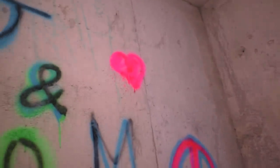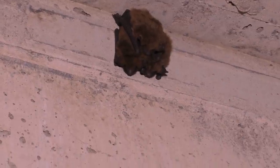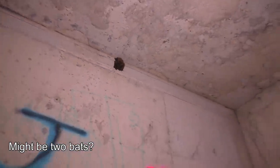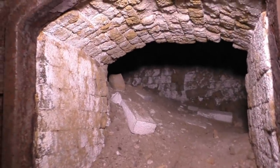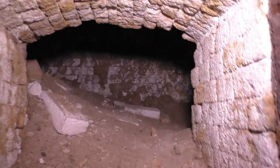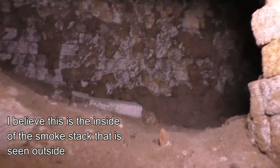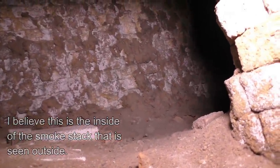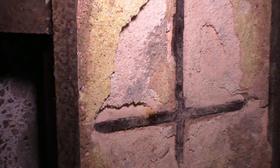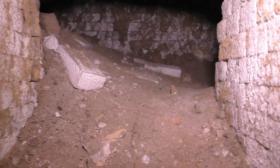Oh geez, there's a bat in here. A bathroom? A bat. Yeah, that's a live bat. I don't want to disturb it. I'm not going to waste too much time here. That scared me though. Now here's a... I don't know what this is for. Looks like it goes in. I actually think there's bats in there. I can hear squeaking or something. There's a big door here. That's kind of mysterious.